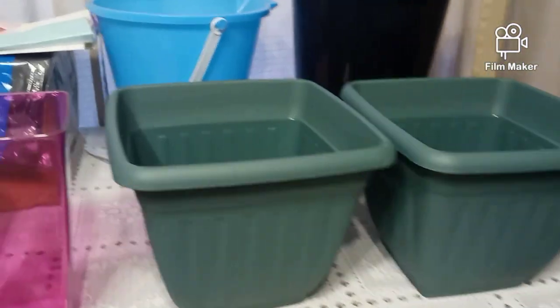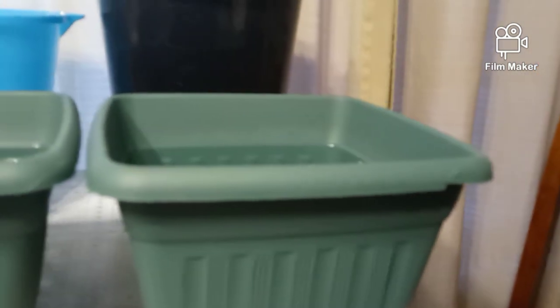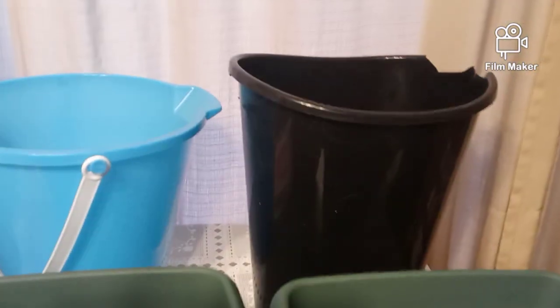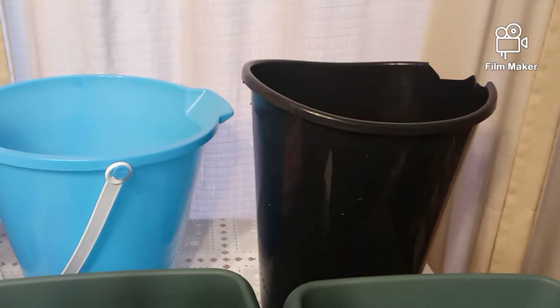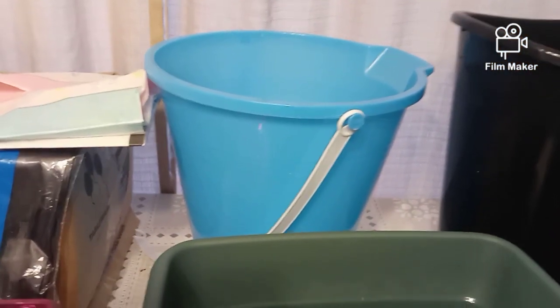We got two potted plants right there that they threw away. There's one little edge right there that was broke. There's a trash can back there that the edge is broke on it, but you can still use it for something. And a bucket, the handle was broke off. I think you can still use it.